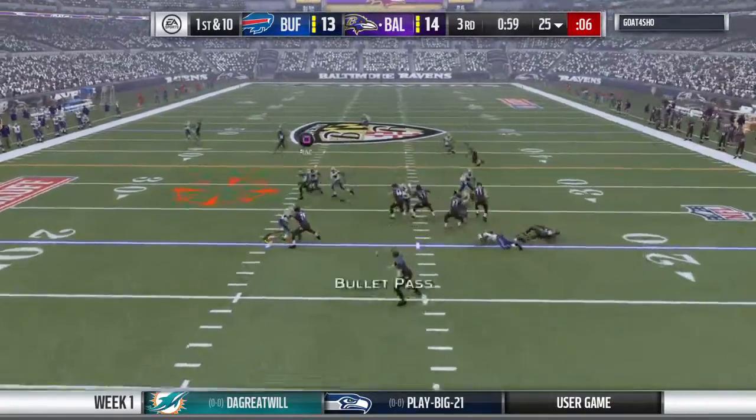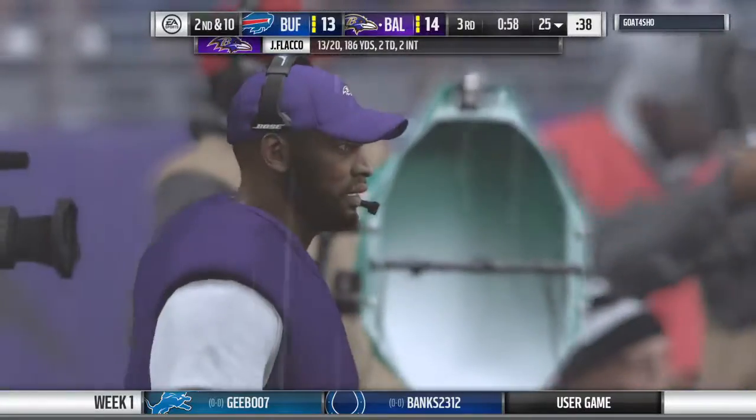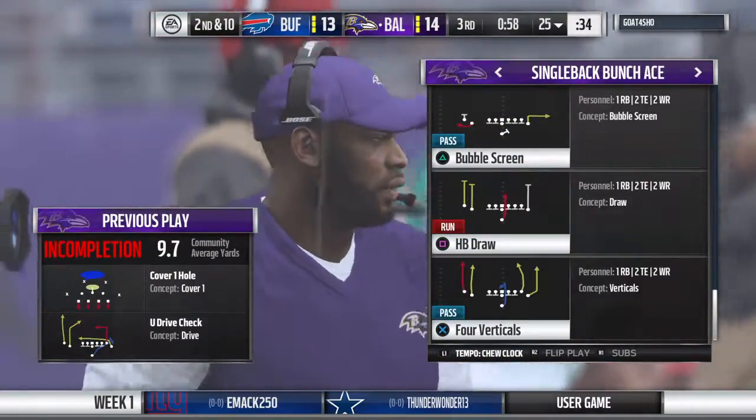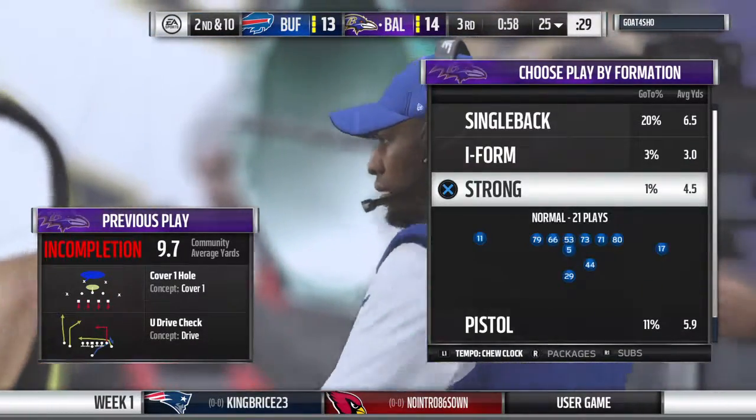First and 10, and Flacco looking to throw. He couldn't quite hold it. Got hit. Ball pops out. Incomplete. Normally, he's pretty reliable. Usually catches what's thrown to him. On that play, he simply dropped it.